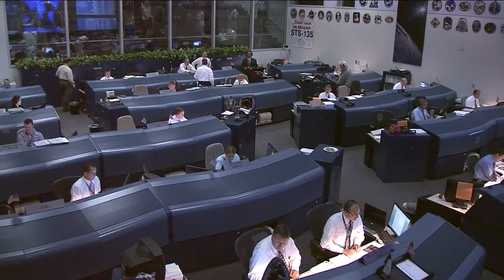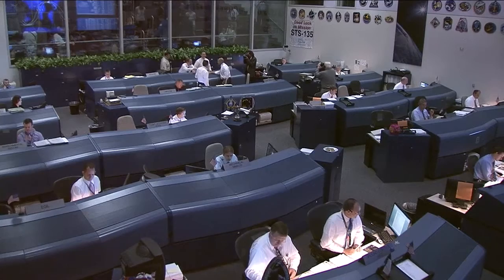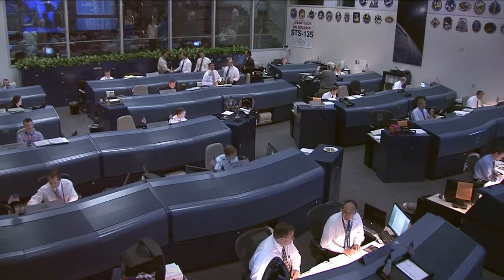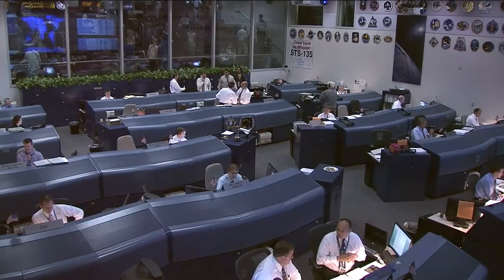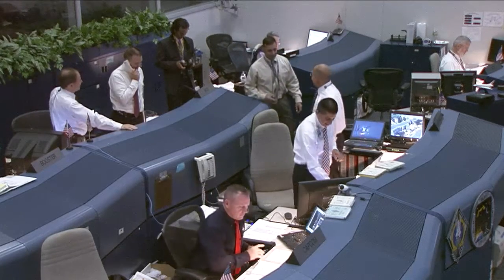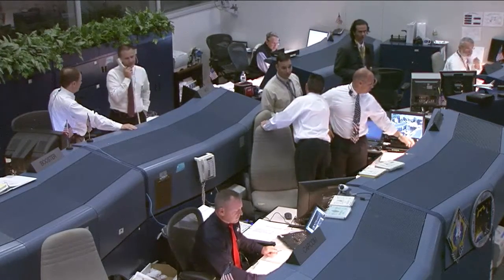Handshakes all around here in the shuttle flight control room. As we move into the post-insertion time frame, the initial phase of getting Atlantis set up for orbital operations, the countdown clocks here in Mission Control are currently ticking backward to the first firing of the orbital maneuvering system engines in what is known as the OMS-2 burn, just a bit under 22 minutes from now.